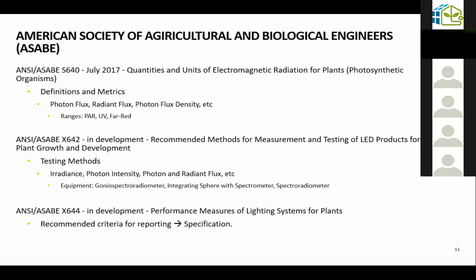You can actually get this document on the ASABE website, and it'll give you the ranges such as PAR, 400 to 700 nanometers, your UV, and your far red. The next one, which is still in development, and this is not the official name since it is still in development, is X642. These are more of the test methods, how you're going to get the irradiance measurements, your photon intensity, your flux measurements, photon radiance flux. And it mentions some equipment that you'd be using, such as a gonio spectroradiometer, integrating sphere with spectrometer, spectroradiometer by itself.